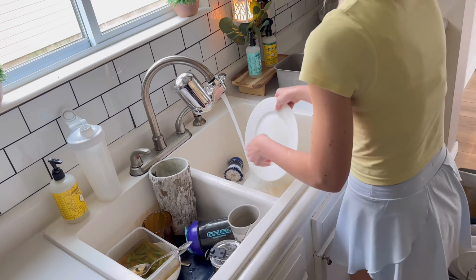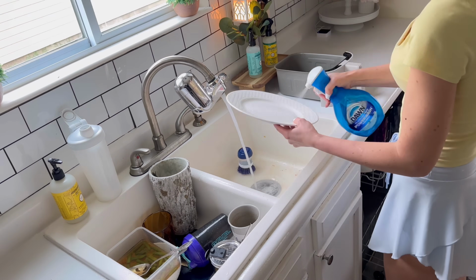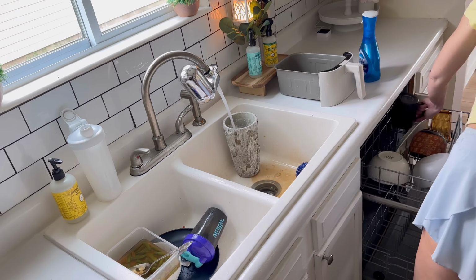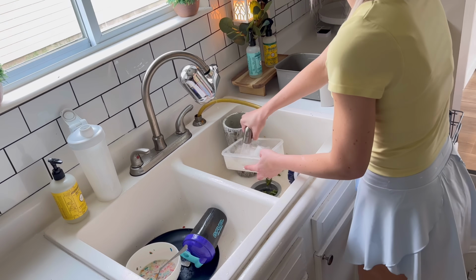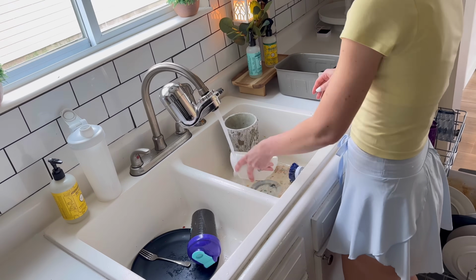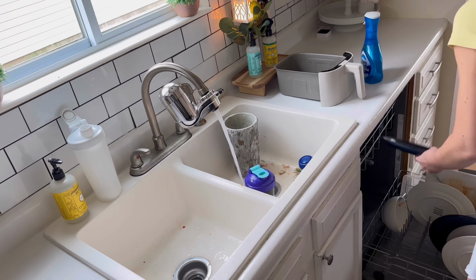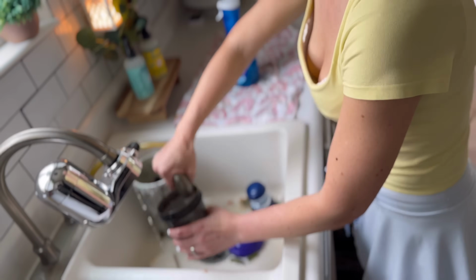But now that we have all the clutter cleaned off the countertops, next I'm just getting caught up on the dishes, which we didn't really have a ton of dishes in the sink, surprisingly, just a few things. And then my air fryer too was totally gross and I needed to scrub that. But I also wanted to try and get this sink cleaned.